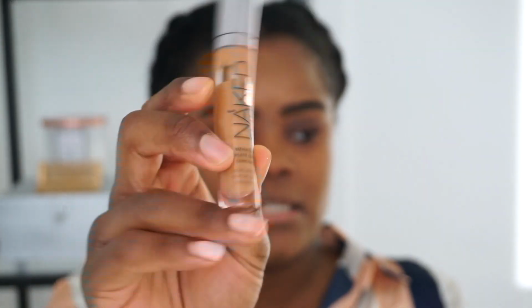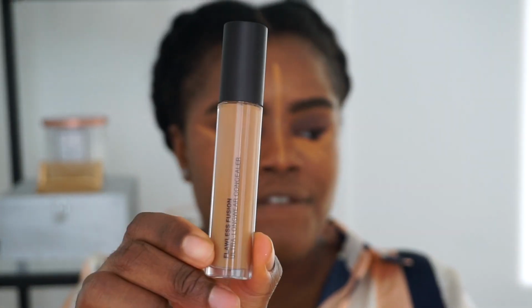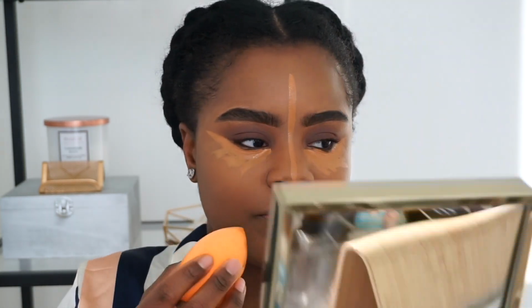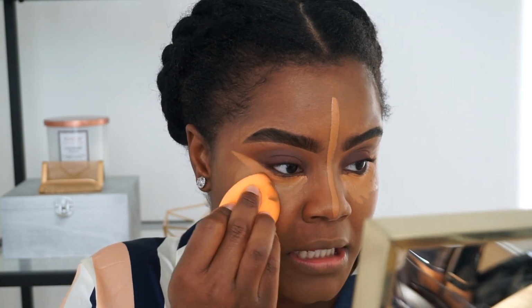I'm being extra, I'm gonna put two concealers on today. So I'm starting with the Naked Skin in the color Dark Golden. I'm gonna apply this under my eyes. And because this color is pretty close to my skin shade, I'm gonna add the Flawless Fusion Ultra Long Wearing Concealer by Maybelline, again in the color N5, just on top to brighten my skin a little bit. This one has a very green yellow undershade, and the other one has a more reddish golden undershade. I'm just gonna blend this out.